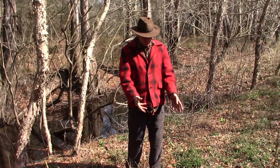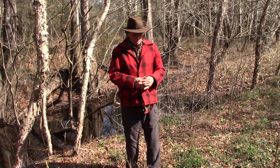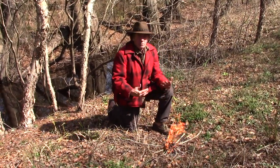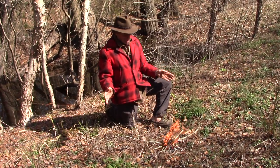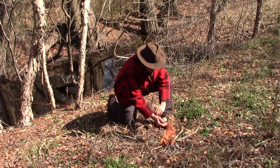Burns quick, clean, and efficient. Disadvantage is it has no coals, no hot coals, no embers. So if I want hot coals and embers, I don't use this kind of wood. But this is great for warming your hands, drying stuff out, cooking a fish, especially if you don't want to be discovered because there's no smoke. A smoke-free river birch stick fire.